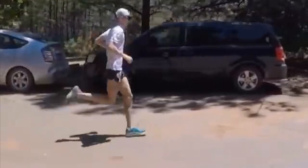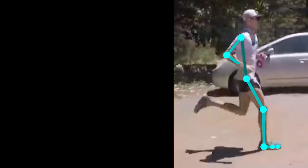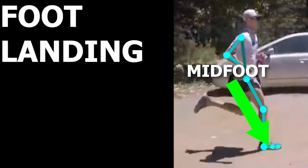Now let's move on to looking at specific aspects of his form during the running cycle. The first thing we'll look at is the foot landing. As you can see, he lands overall around the midfoot. Compared to landing on the forefoot and rear foot, landing this way is pretty much a common ground between the two in terms of distribution of stress on the joints. Just keep in mind, as this preference of landing can change based on pace as well as the shoes you are wearing.